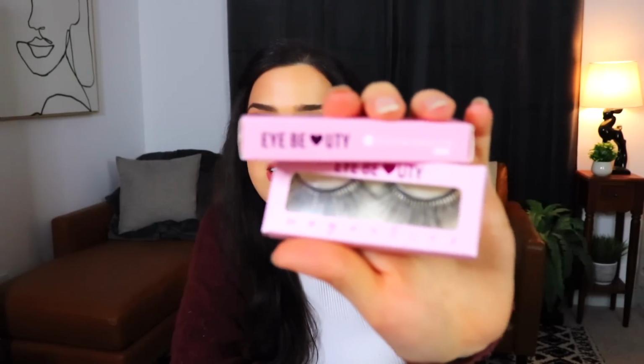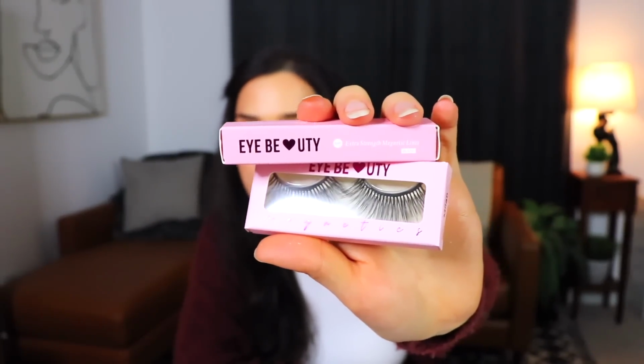Didn't I just get this set of magnetic lashes and liner? I feel like maybe in my last random roundup, which wasn't that long ago. I'm really trying to get through these boxes. We also received a little set like this, probably also in Glow Addict Beauty Box.